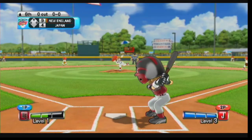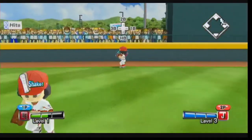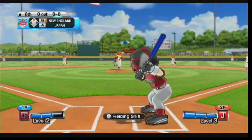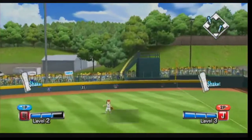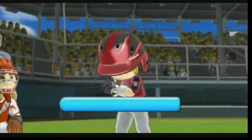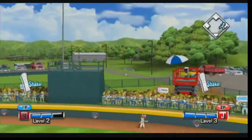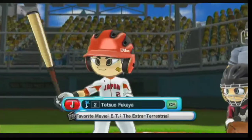Catcher, number 1. That's a frozen rope. Now batting, first baseman, number 3. Out. Two outs. Double play. Now batting, third baseman, number 9. Change. It's the bottom of the sixth.